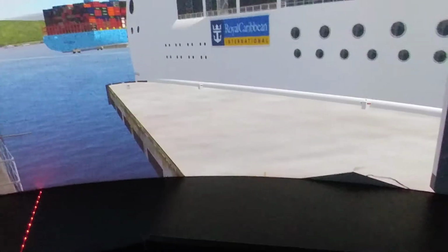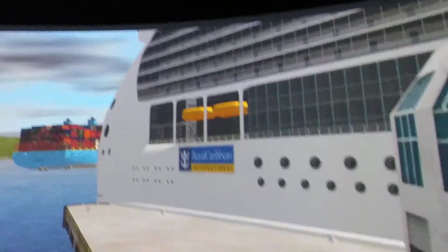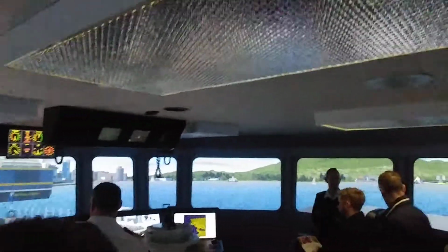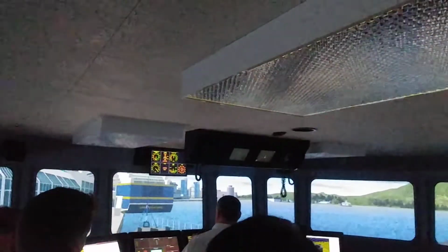Slow ahead starboard. Port slow stern. Oh, that's good. Slow port, slow stern starboard. Stop with it. Half stern port. How can you tell you're close enough? Well, then it's half stern set. Very good. So how can you tell if you're close enough if you don't make a sound? It's not bumped up. Stop with it.